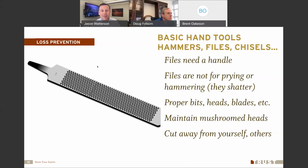And one of the most common safety rules that we hear about is cut away from yourself. If I'm using a sharp object, don't cut towards myself or towards other people. Make sure if I slip, I'm just cutting air and I'm not cutting myself.